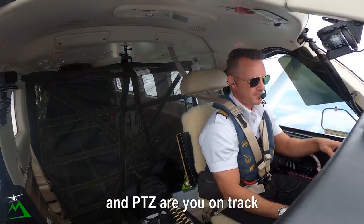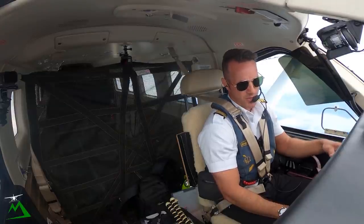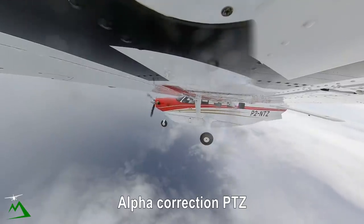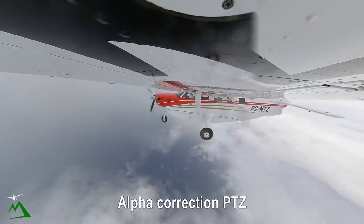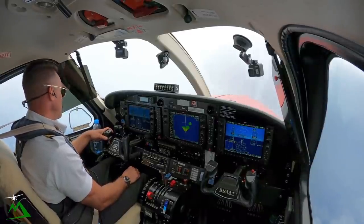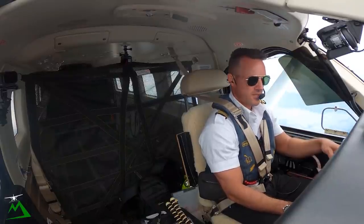Papua Tango Zulu, and are you on track? Currently on track, requesting up to 10 miles left and right of track if need be. Papua Tango Zulu, clear to deviate 10 left and right. Deviate 10 left and right, Papua Tango Zulu, thanks.